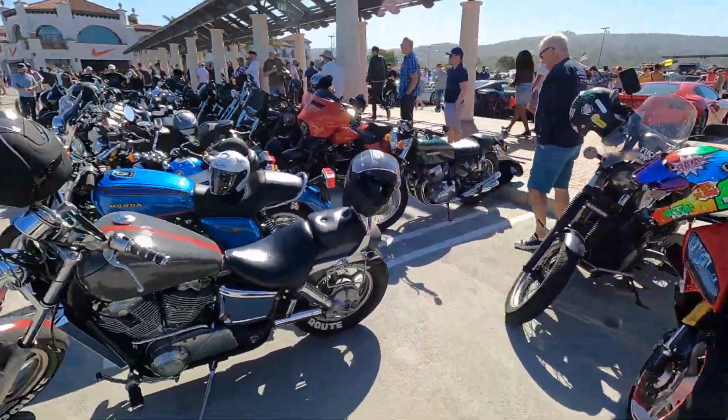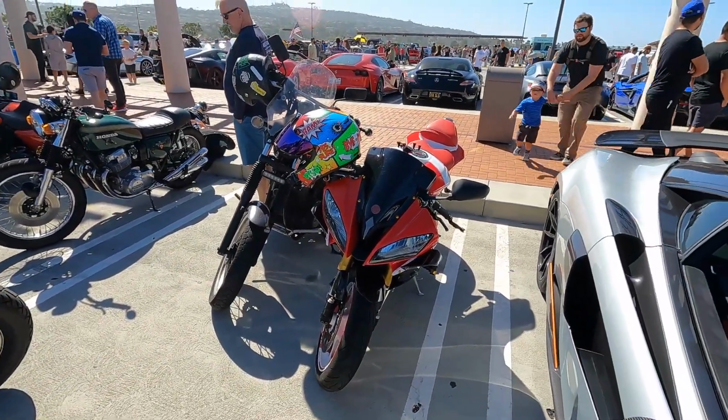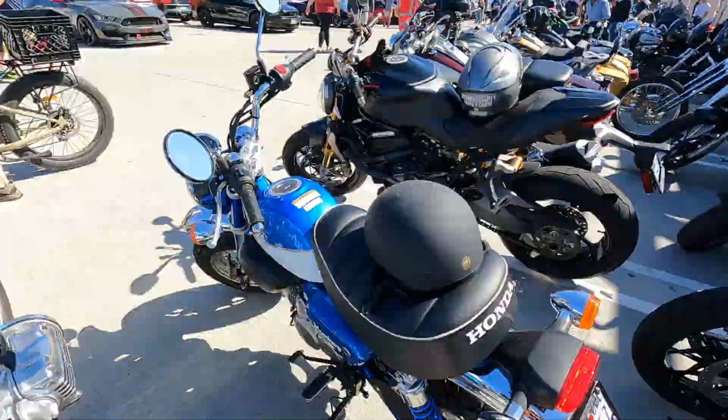I don't think we've ever had more motorcycles than we do this morning. It's like coming to Sturgis here today. There's even some in the overflow area. Let's check them out.